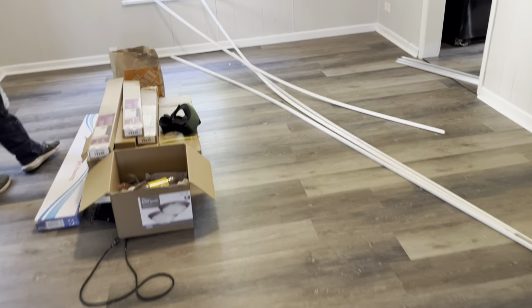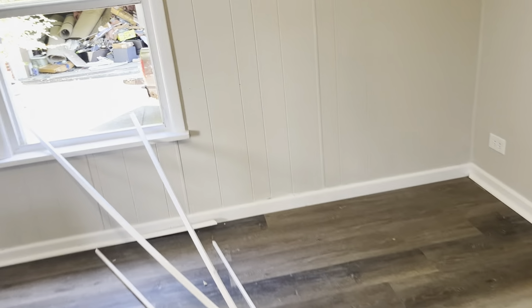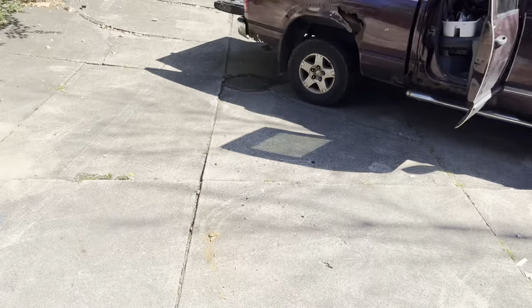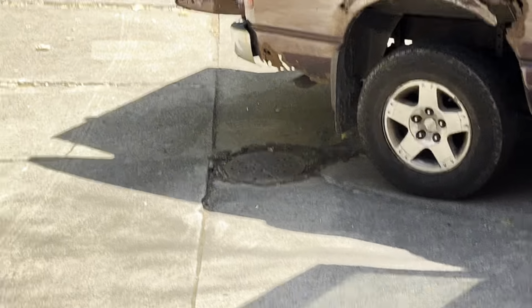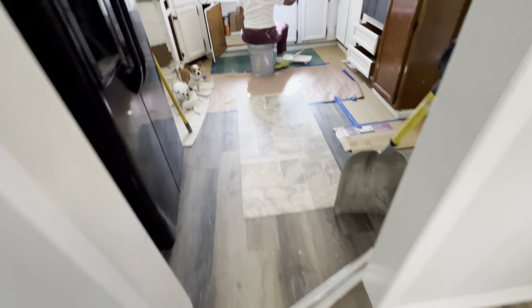You see all that. I want to show you all the trash we had to take out of this place, just so you guys know. You see all that? So there's that. So they've also got the kitchen and everything done here.